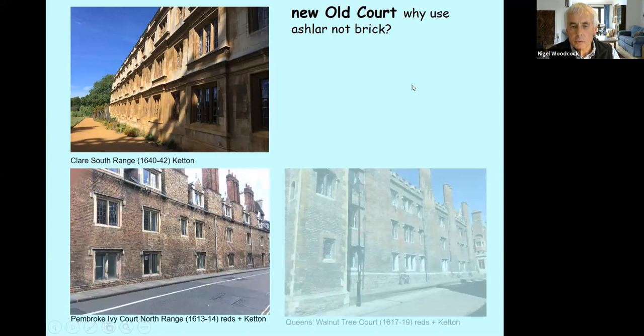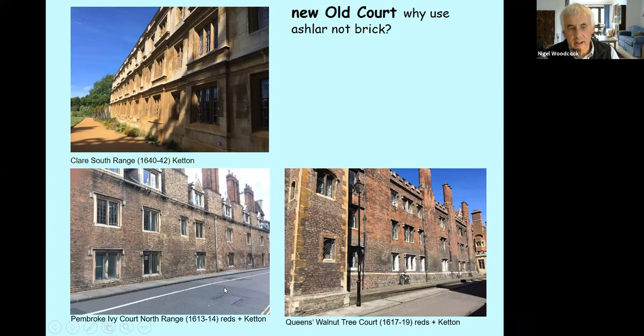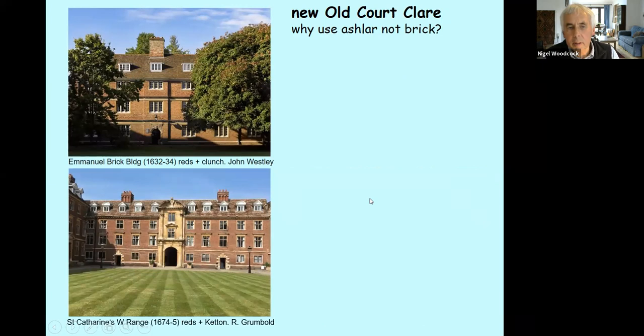Here are two buildings, indeed, just predating Clare, Pembroke and Queen's courts, which used Ketton, actually predating the Ketton in Clare, for the windows and doors. But they used brick because it was fashionable. Even the master builders, essentially the architects of the time who were involved in the new old court, John Westley and Robert Grumbold, they were building in red brick elsewhere.